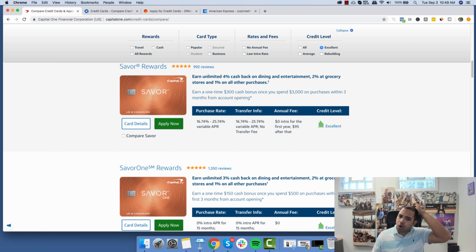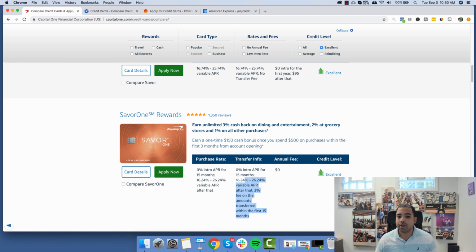Most people are like, oh yeah, but we get $300 cash back. That doesn't matter because you're going to be losing that later on down the years by continually paying that fee. So if it doesn't make sense for you, try to get a card with 0 annual fee. And it's still the same because you still get 3% cash back on dining and entertainment and 2% on groceries, 1% on all the other purchases.